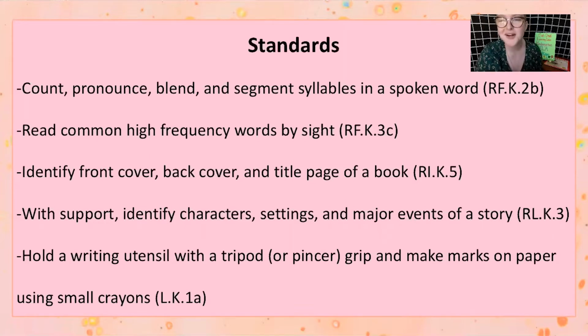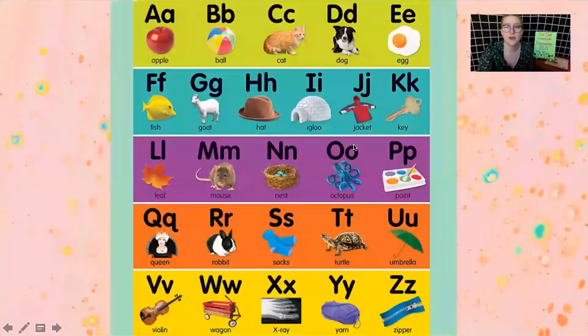And then we're going to work on, as usual, our grip on our writing utensils. Maybe it's on our crayons or our markers or our highlighters. We're going to work on our grip when we get into our drawing today. So without further ado, let's get started with our warm-up.